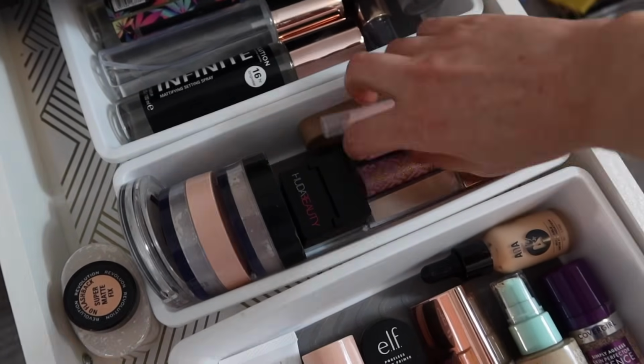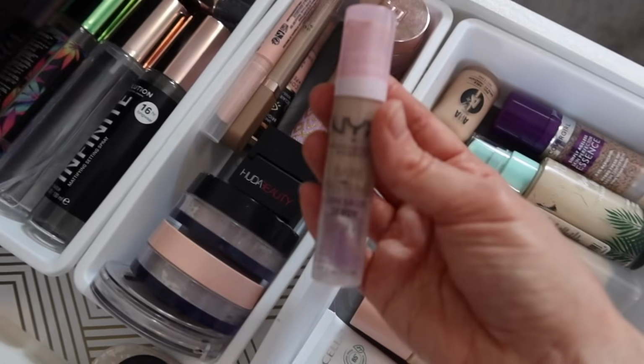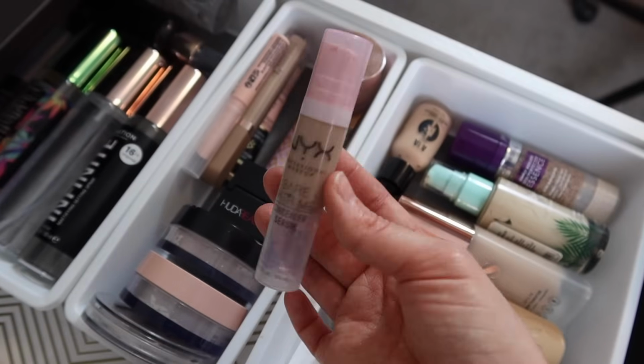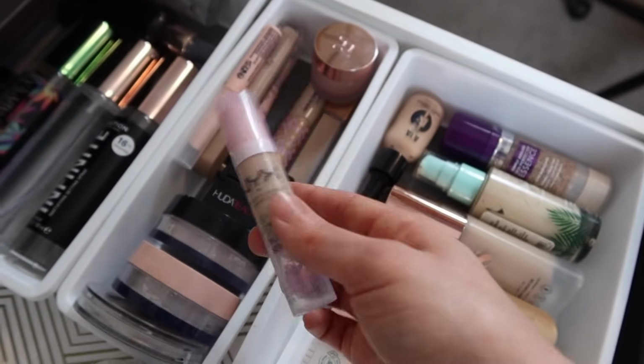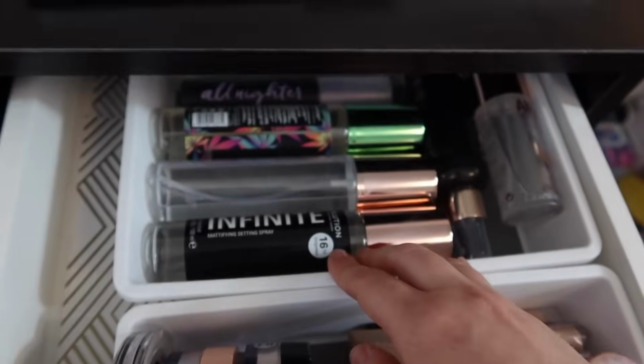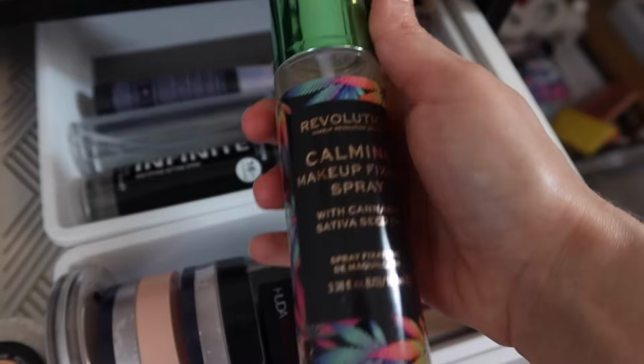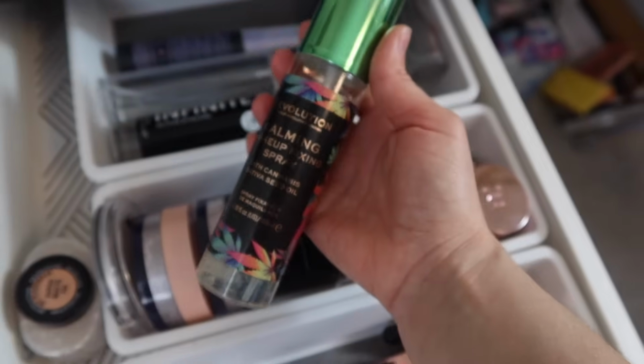I'm going to keep working on that Sigma color corrector, so I'm not going to bring in another color corrector right now, but I do just want to add back in my favorite NYX Bear With Me concealer. Truly nothing beats this, and I have missed using it, so I'm going to put that back in. Already good on powders. I do want to pull in one setting spray though. See, I feel like I haven't used this one in a little while. This is the Makeup Revolution Calming Makeup Fixing Spray.